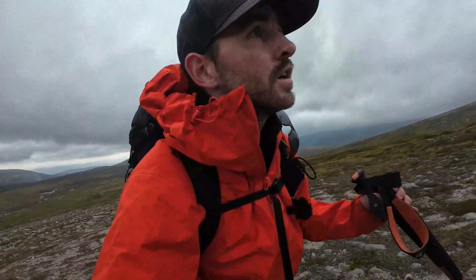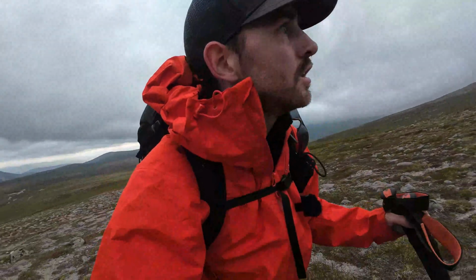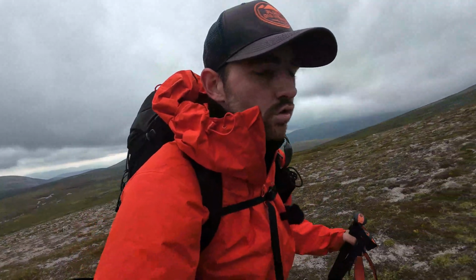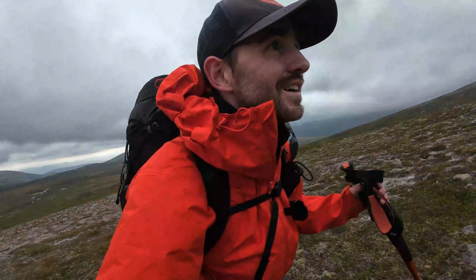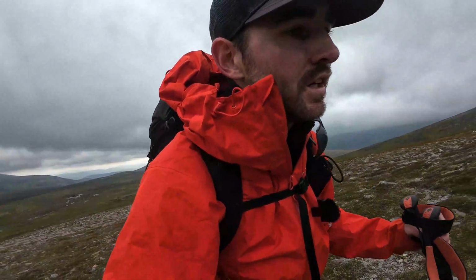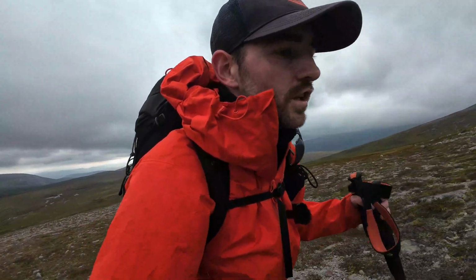But yeah, starting to gain height now. The summit is right there. It's just going to be in the cloud by the looks of things. It's not the low cloud I'm worried about, it's the damn wind. So I'll check in at the summit, and then I'll do a wee bit of filming coming back down the other side, and then I need to try and get up to Loch Etchachan for this camp. That's the bit I'm really looking forward to. Cheers folks.